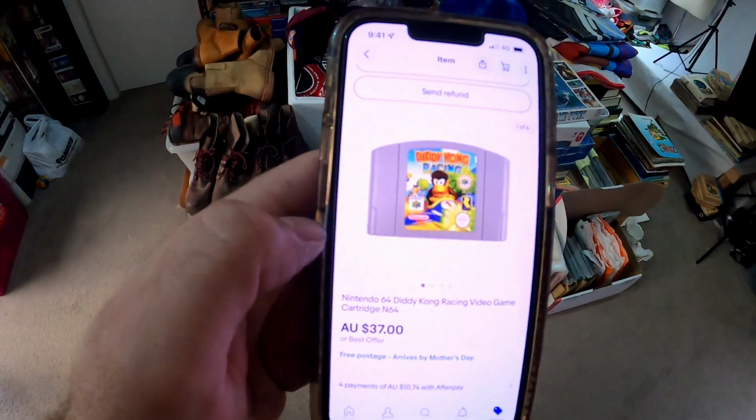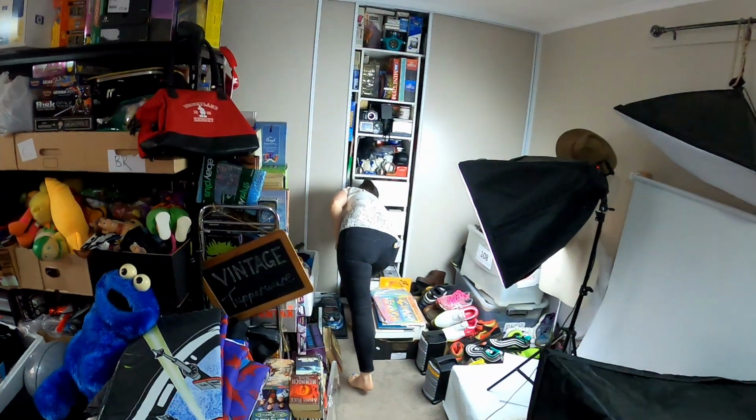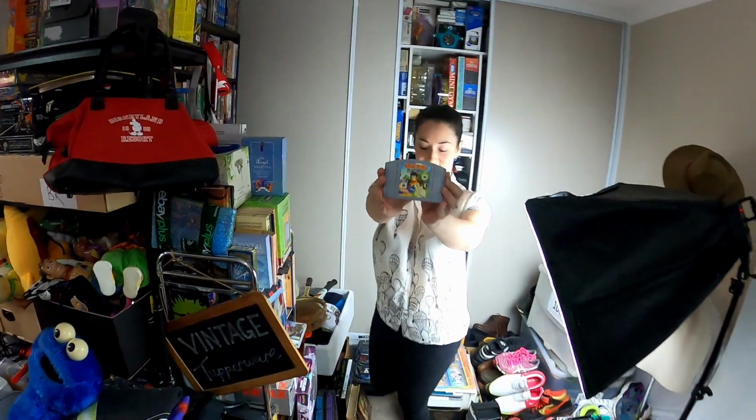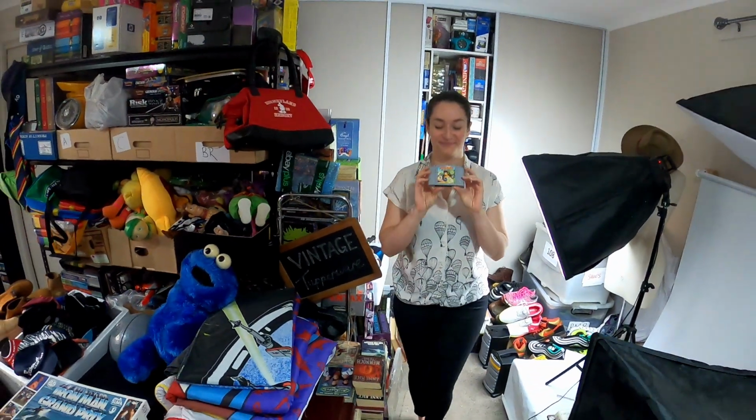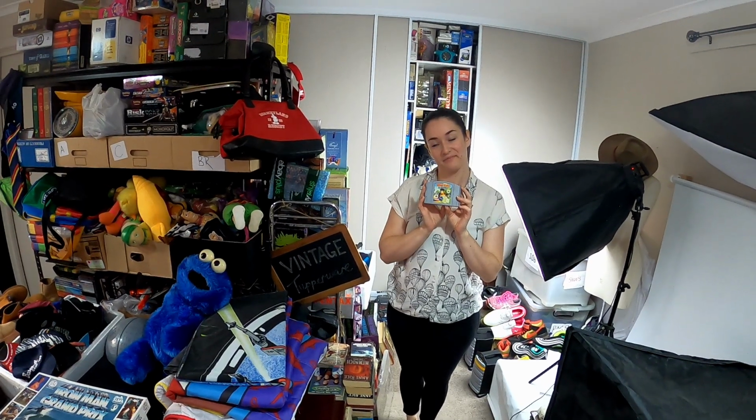Yeah, it's all right. Little N64 game, Diddy Kong Racing. Picked this up from our friend. So I've said last time we're not making huge money on these, but I did get to add to my collection. 37 on that one. It'll go tracked postage as well, so yeah, we'll probably have $25 in pocket after fees and shipping.